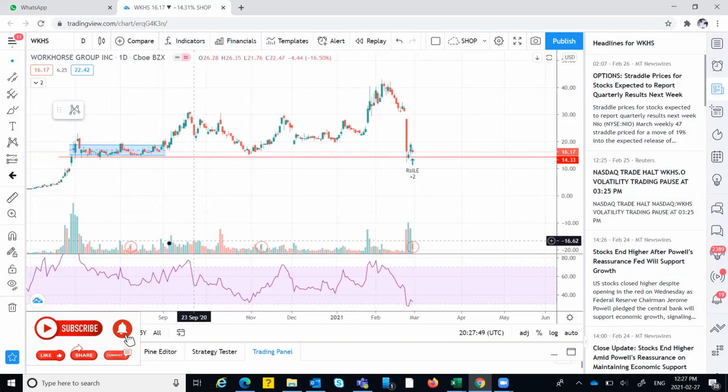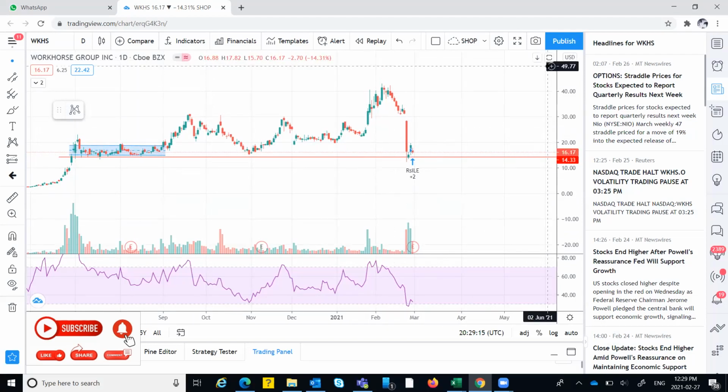Same thing happened at this level. Even after the earnings, it didn't fall off because of the strong support at this point. And here also is the same. But you're absolutely right, because of this negative impact of the news, it fell down drastically, but it won't last so long. Anything else, guys?